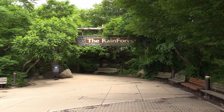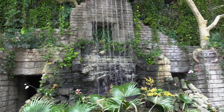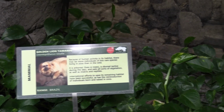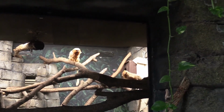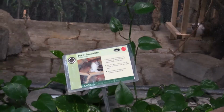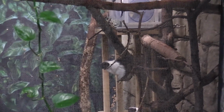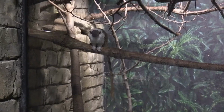Alright, I'm gonna head in this direction towards the rainforest. Alright, there we go, rainforest building. We got this really nice big waterfall there. We got golden lion tamarins. I see two of them. Scientists help golden lion tamarins. We got pied tamarins. There's a pied tamarin. And the second one. Oh, the third one. Ooh, this one came up on the branch there.